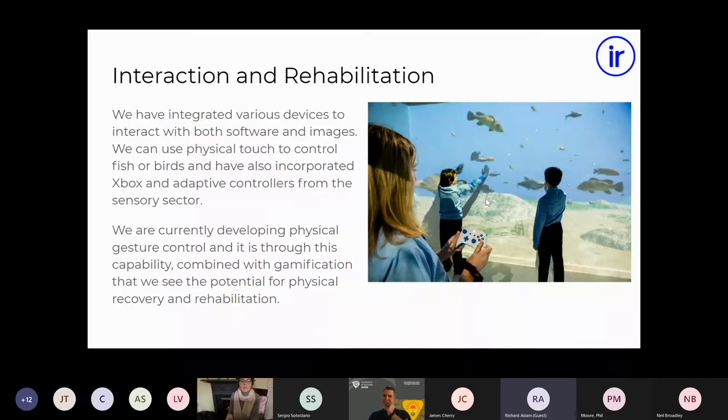The other thing that we're developing in here and the prime reason why we've come to this forum is we're also looking at gesture, using Azure capability. And that would allow us to track movement. So we could put an image on one wall and ask somebody to touch it, and we can measure whether they've actually done that or not. And obviously on the opposing wall. So that has applications in physical recovery and rehabilitation.